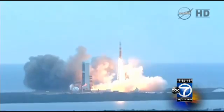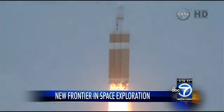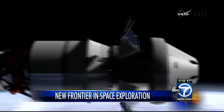The dawn of Orion. The Orion spaceship and today's Flight Test 1 harken back to the early days of the Apollo era. But this time, the target is not the moon, it's Mars. It's a brand new dawn, and it's really cool.